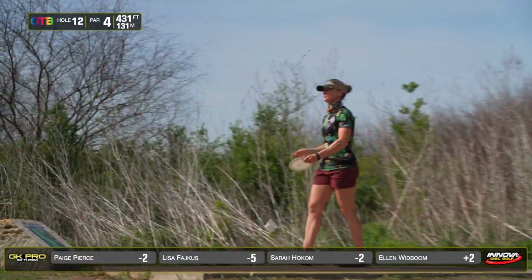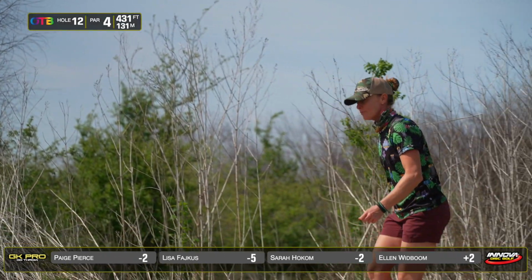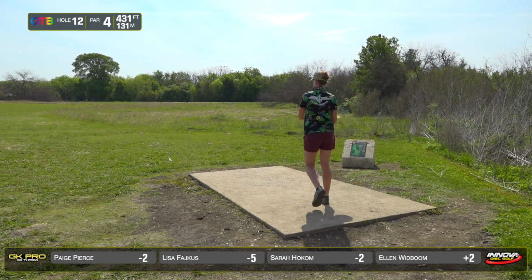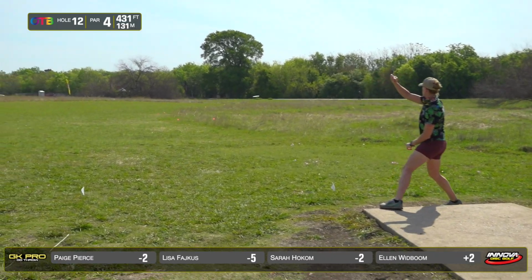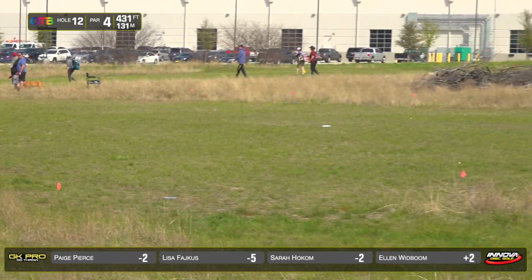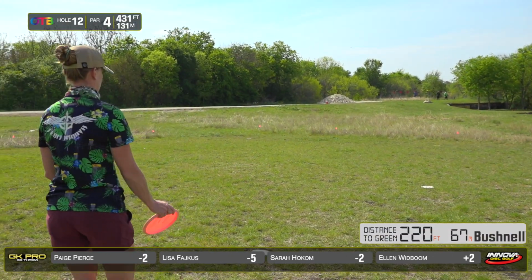Oh my gosh. Y'all making me nervous. But actually, even though she does go over the out of bounds the entire way because it's a hazard area, she does get to just take it up where it is with the stroke rather than having to play it from all the way back at the tee shot area like traditional OB would play. Ellen throwing a solid forehand shot.